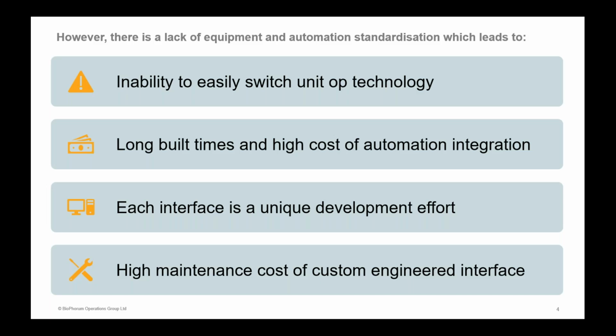Well, presently, we have an inability to easily switch unit operations and their technologies. So that means we can't easily utilize vendor A's bioreactor skid and vendor B's bioreactor skid with the same configuration. And we can't swap them out with the same recipe and utilize the same recipe that utilizes those 2 unit operations. So it limits our flexibility to utilize equipment from different manufacturers.